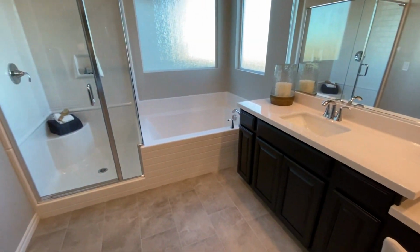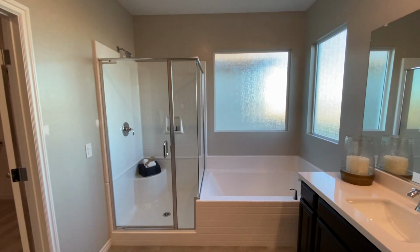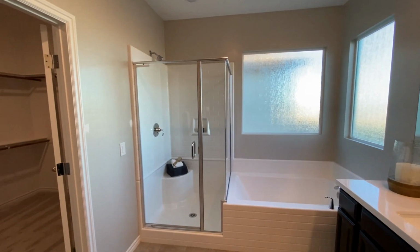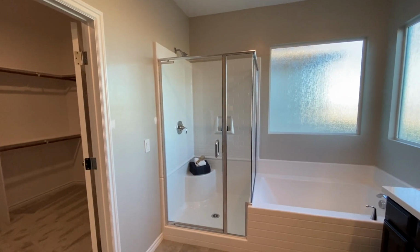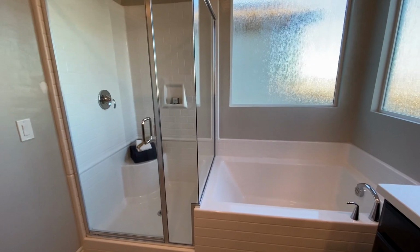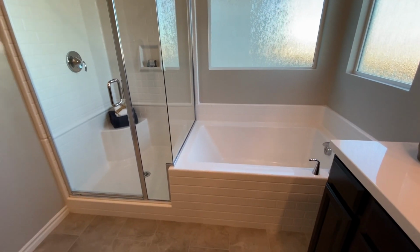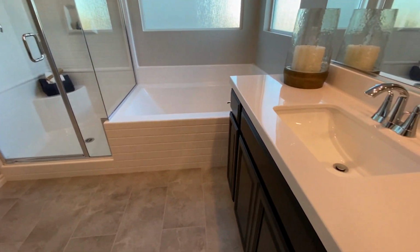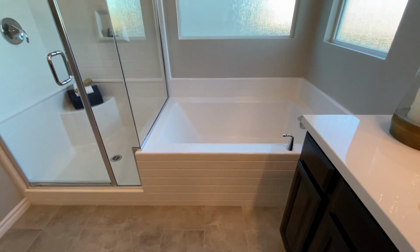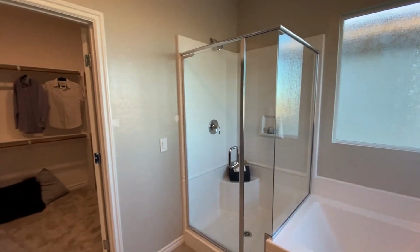Now here you have your separate tub shower. There's a lot of glass in this house. I like that they frosted these ones so you don't have any peekaboos. And I don't know, don't quote me on it, with this builder, Lennar, sometimes they have an option where you can do stone. It's gonna be the same stone right here as in the bathroom as an optional upgrade. I don't know what this one, this community is brand new.